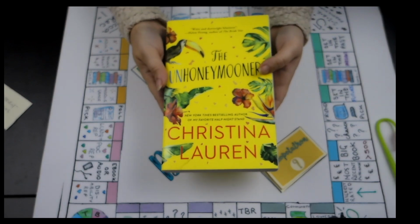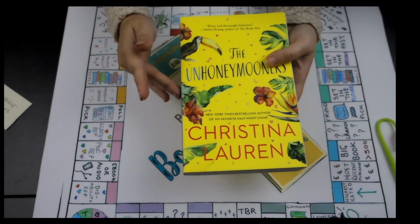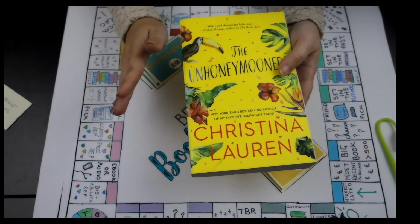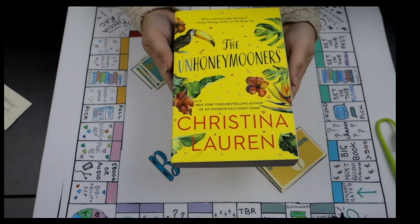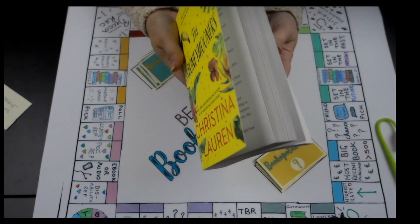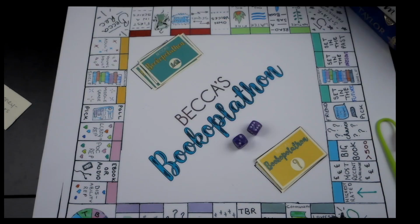The Unhoneymooners is not one that I'm not excited for. I've heard really good things. This was given to me by Soleil at Little Reader's Corner, and I'm super appreciative, but Soleil will understand that I will need to be in a really particular mood to want to pick up this book, so maybe this is a good thing. Maybe this will get me to read a book I normally wouldn't have picked up, so it has now been added to the stack for my TBR.